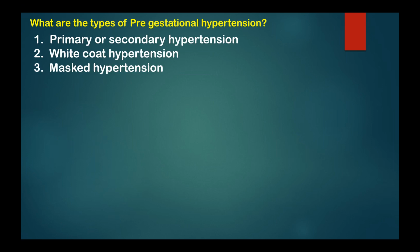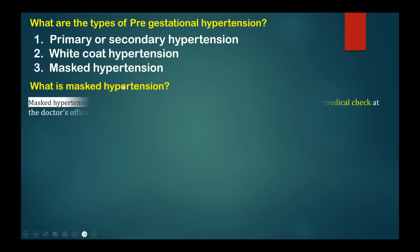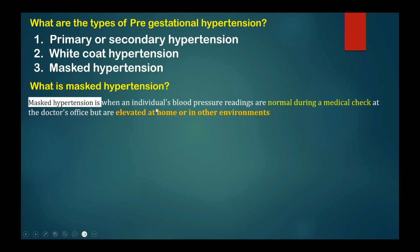What about masked hypertension? It is almost the reverse of white coat hypertension, where hospital readings are normal, but home readings will be high. That is called masked hypertension. So masked hypertension is when an individual's blood pressure readings are normal during medical checkup at the doctor's office, but elevated at home or in other environment. That is something exactly diagonally opposite to white coat hypertension, called masked hypertension.